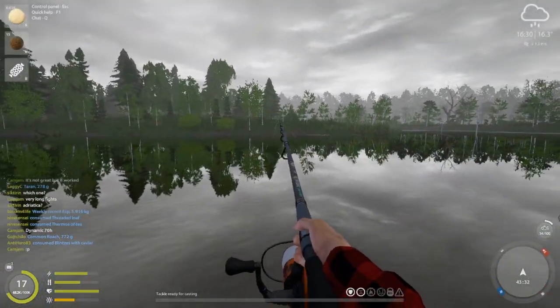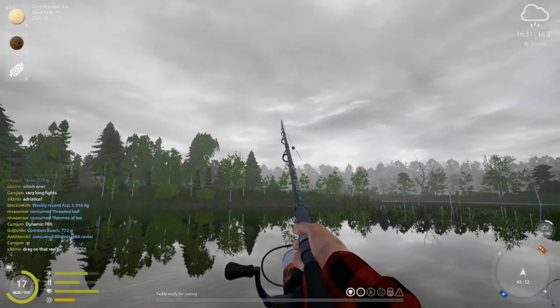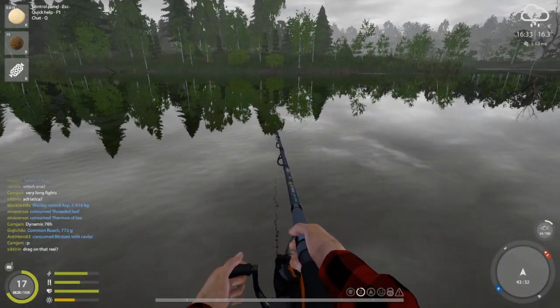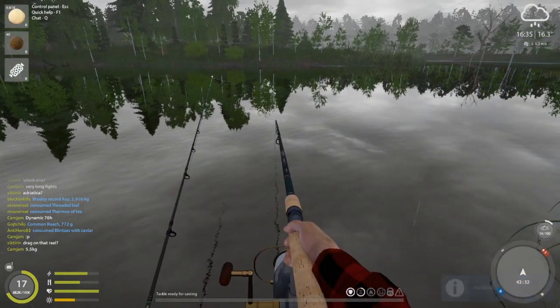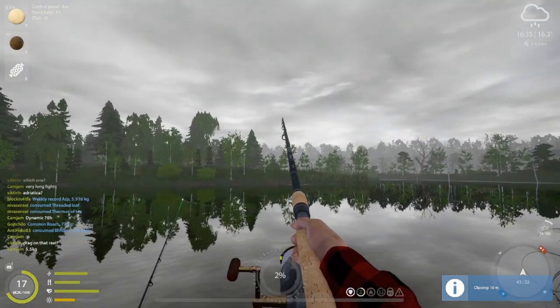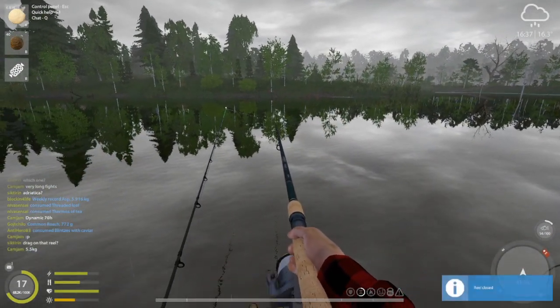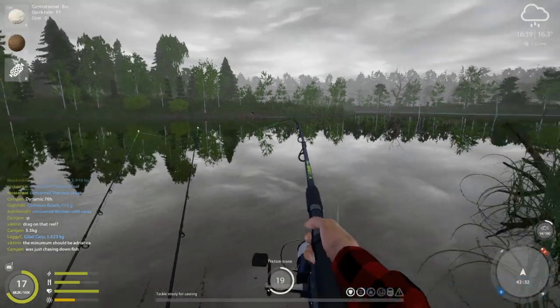And here we are. That was a long run. I'm virtually tired. That's a short cast. I'm gonna go clip 16 on this one, by the way. I actually did that last session, last video. Switch that middle rod to clip 16 just to kind of see.